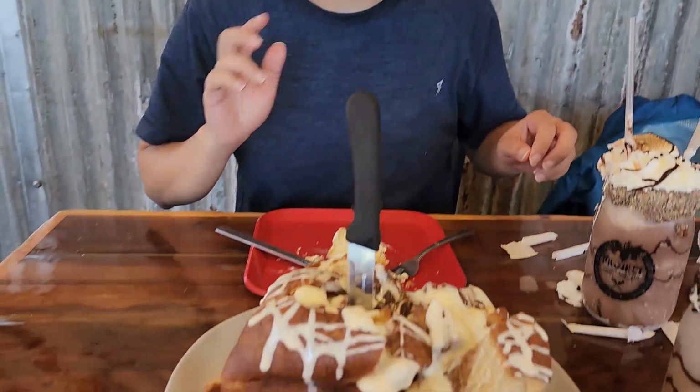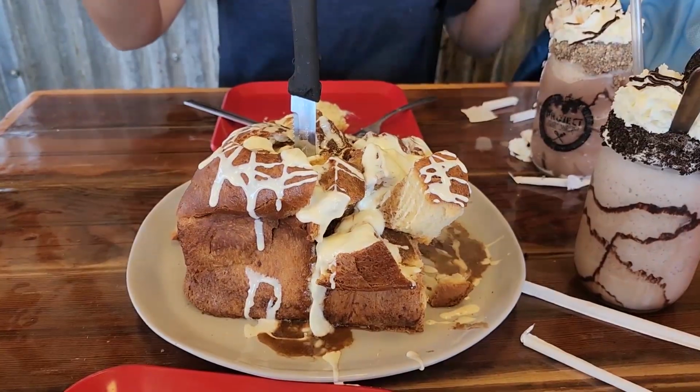Definitely no joke, it's a huge size. I feel like two of us cannot finish it. Actually, I do like the bun because they add cinnamon on it with the brown sugar. Oh, it's just a perfect match. It's awesome. I will highly recommend you come here.